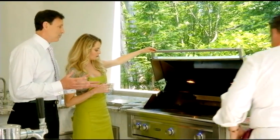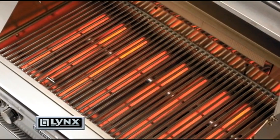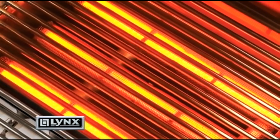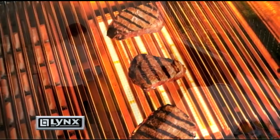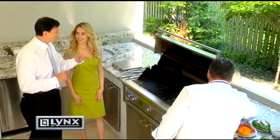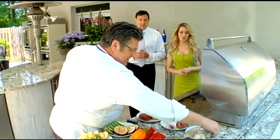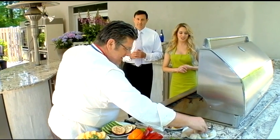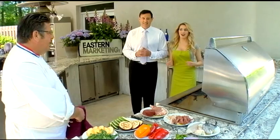Now, of course, the most important thing about a grill is how it cooks. As you look inside the grill, you'll see that we have an infrared searing burner, which is glowing in an orange color. It goes from temperatures as low as 300 degrees to as high as 1,000 degrees. I like that a lot. So what's the best food to cook at 1,000 degrees? Everything. You just gotta move fast. Really fast.